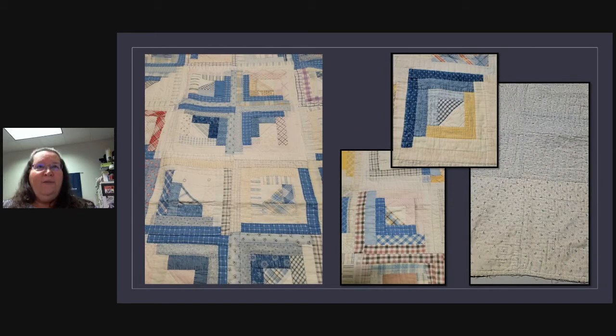And there are a wide variety of fabrics that are used in this quilt. Most of them do have blue and white, but there are a few random pinks and purples and yellows in this quilt. This quilt was made somewhere between 1890 and 1900. We do not know the maker or the history of this quilt. We do know that it's cotton, and it has 80 blocks to make up an 80 by 65-inch quilt.